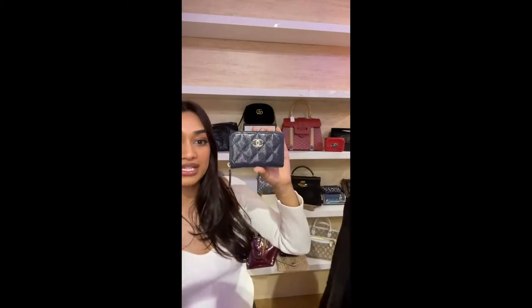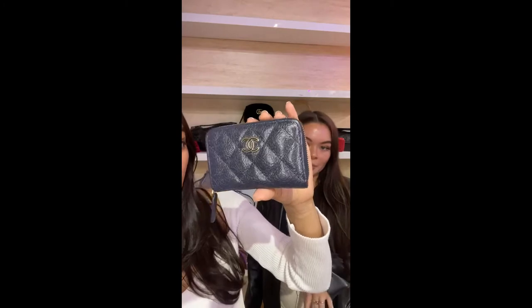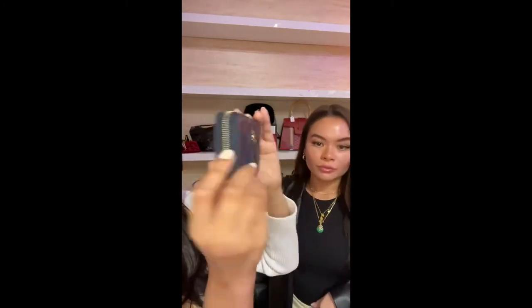So guys, the price is up. It's £380, which is $498. That's a great price for this one. What a great price. And it comes complete with everything. So be fast and grab this piece.